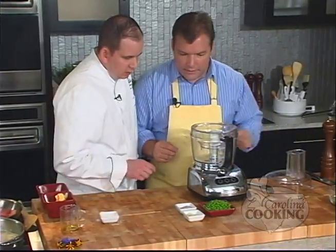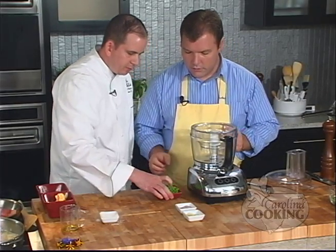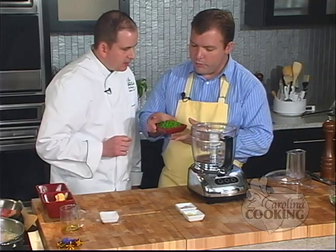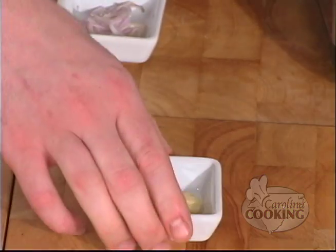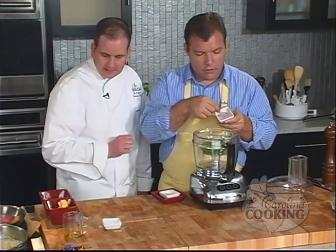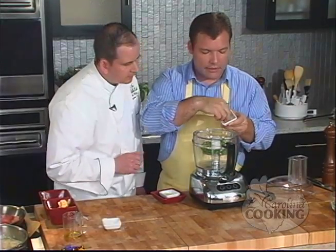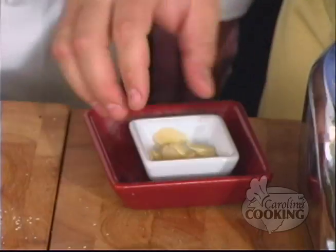All right. Well, what do we need to do to make the sauce? Well, I tell you what, we're going to make a little English pea sauce. So here I have about a cup of blanched English peas. I blanched them beforehand. So, peas inside. We have a teaspoon of chopped shallot and a teaspoon of chopped garlic. We can add that to the blender. Perfect.